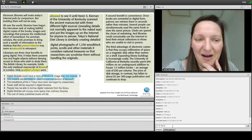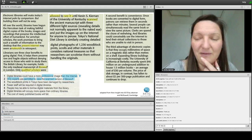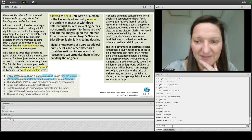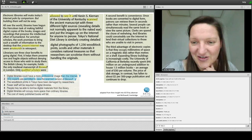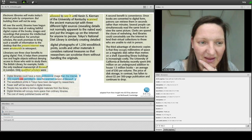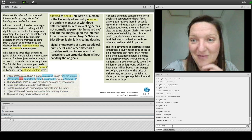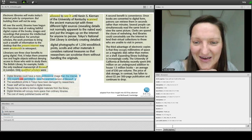We have allowed for permitted. We have see for view. And we have the same word scanned. So we have all our keywords. Now, question two is actually false. Question two is false. Why? You are learning a very important lesson about IELTS true, false, not given. So listen up.